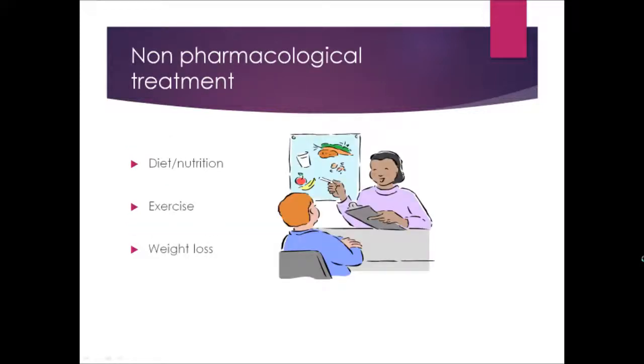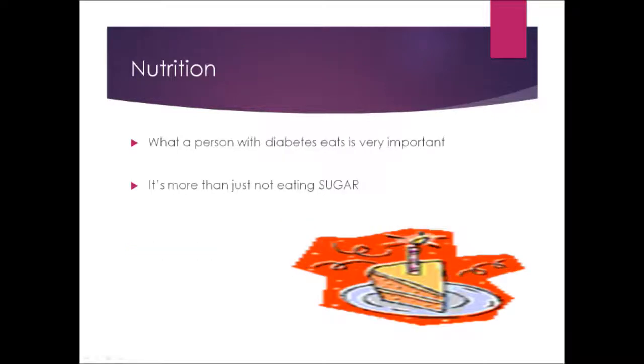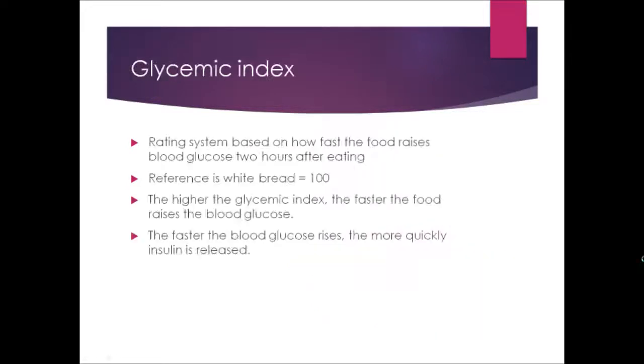Non-pharmacological treatment: diet and nutrition, exercise and weight loss. Nutrition. What a person with diabetes eats is very important. It's more than just not eating sugar.